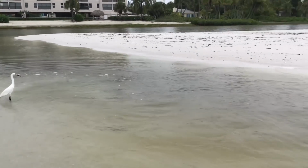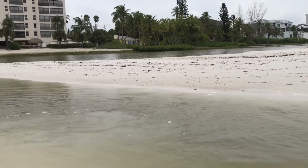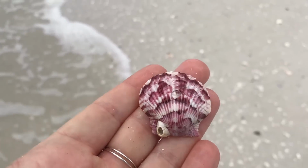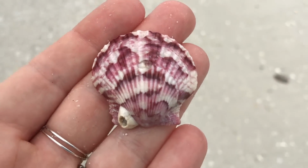And we're on our way back at this point, and this is where the island is now broken through again. This was cut into the island, it was filled in, and now the cut is back again. So all these storms change it. And here we have a barnacle on a calico scallop.